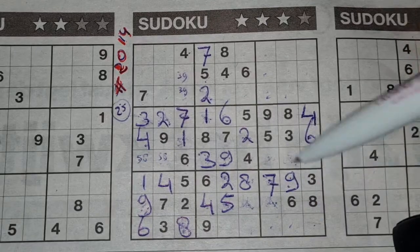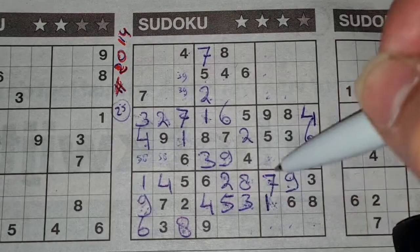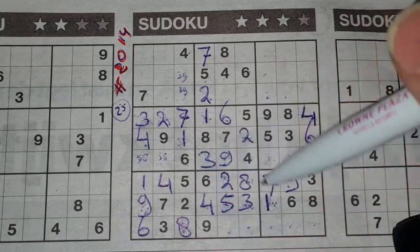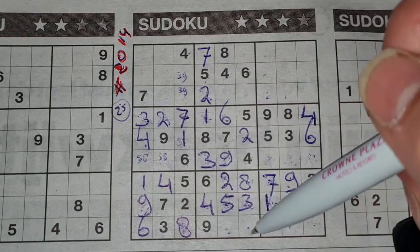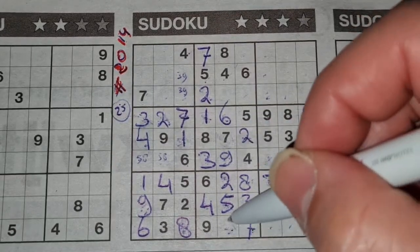We see here 3 in this big square, so no 3 there. 3 should be here, and the 1 goes there. And there are 2 missing numbers in this big square. The 1 is missing, and the 7 is missing. We see there 7, no 7 there. 7 should be here, and the 1 goes there.